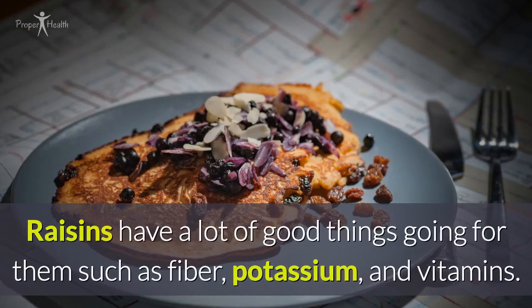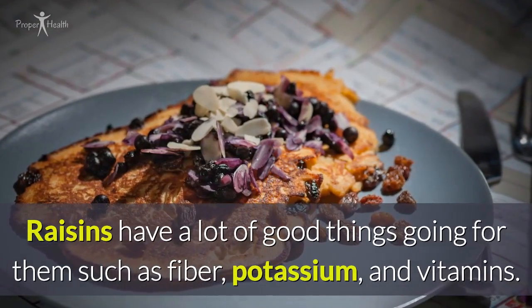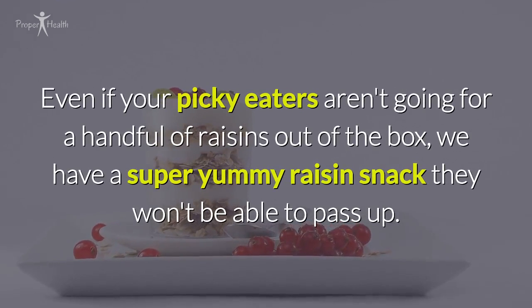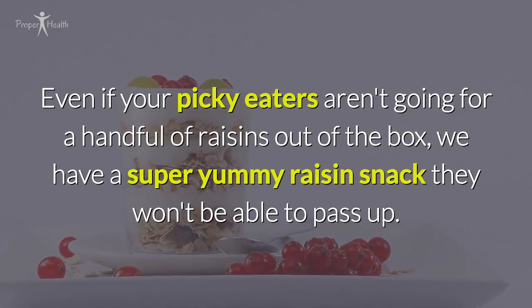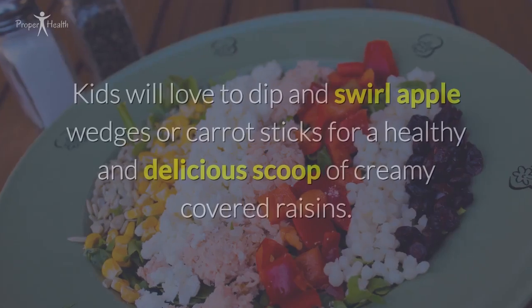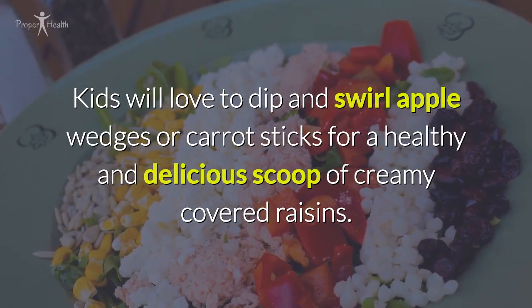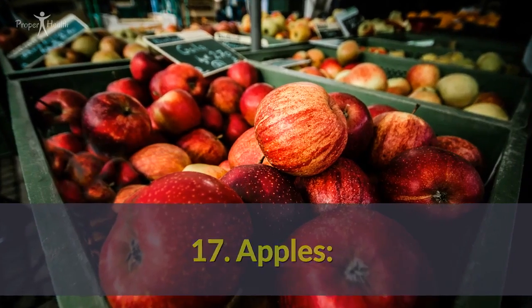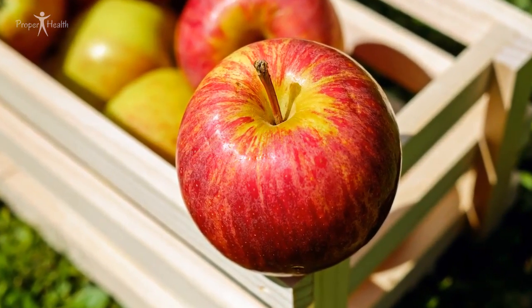16. Raisins. Raisins have a lot of good things going for them, such as fiber, potassium, and vitamins. Even if your picky eaters aren't going for a handful of raisins out of the box, we have a super yummy raisin snack they won't be able to pass up. Kids will love to dip and swirl apple wedges or carrot sticks for a healthy and delicious scoop of creamy covered raisins.